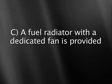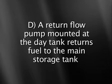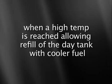C. A fuel radiator with a dedicated fan is provided where the generator itself has a remote radiator. D. A return flow pump mounted at the day tank returns fuel to the main storage tank when a high temperature is reached, allowing refill of the day tank with cooler fuel.